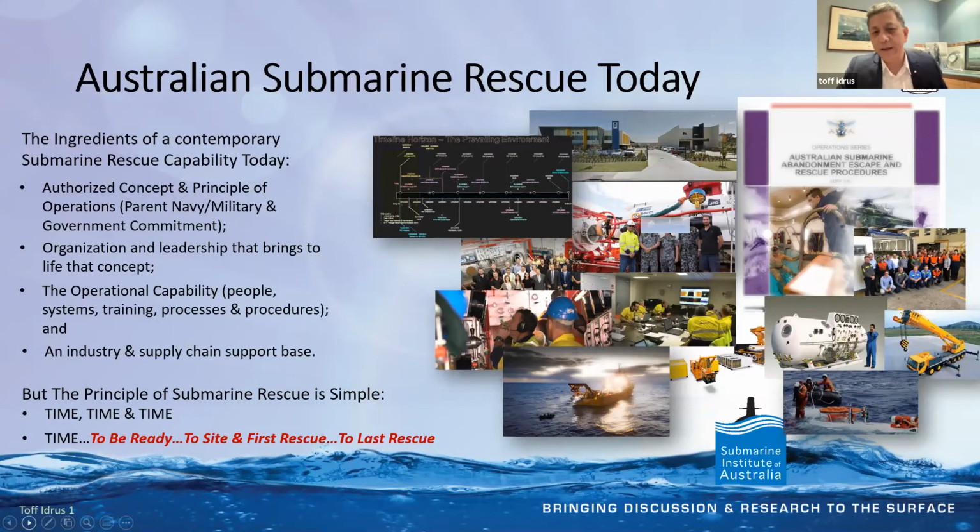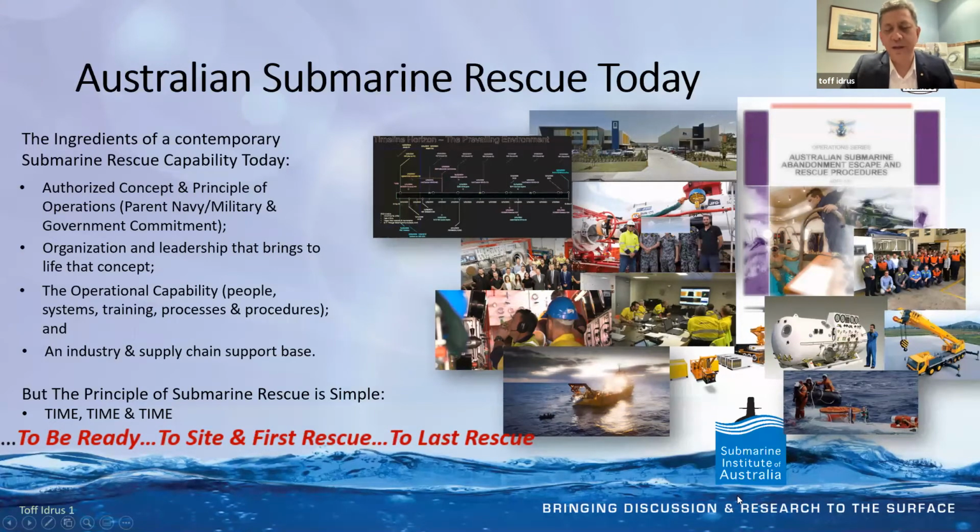The principle for all of those 4 nodes, if you like, cardinal nodes in terms of submarine rescue operation framework, is quite simple. When we're talking about a disabled submarine in rescuable waters, then the fundamental and underlying principle is all time. And it's time to be ready. This is not time to get ready. So the investment and the costs associated with being ready cannot be underestimated. If you're not prepared to invest so that you have a very regimented notice to move protocol in place, then really you are suboptimizing your rescue operations and capability. The time taken to get to the disabled sub site, the time to first rescue and the time to last rescue, the endurability of your operations can be calculated and therefore becomes a very fundamental ingredient in the success or otherwise of your submarine rescue operations. So it is all about time.